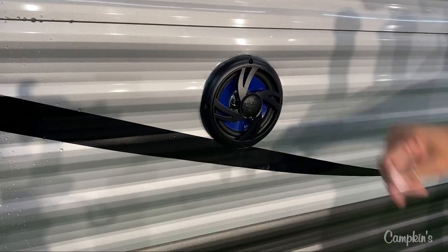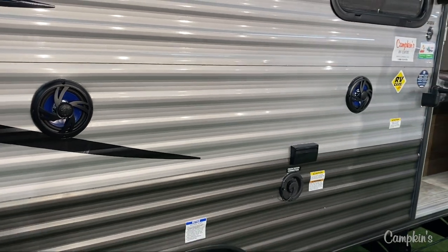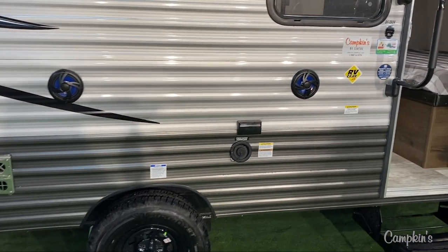Like I said, we have these great indoor-outdoor speakers. And once again, remember, this is just over 3,000 pounds. Beautiful for a minivan or an SUV. Why don't we take a look inside?